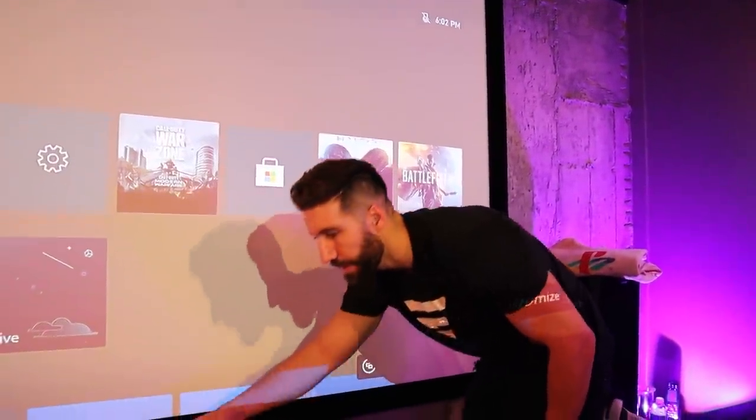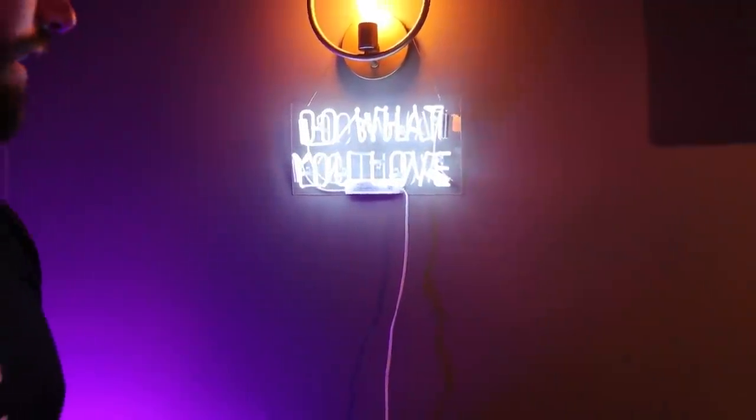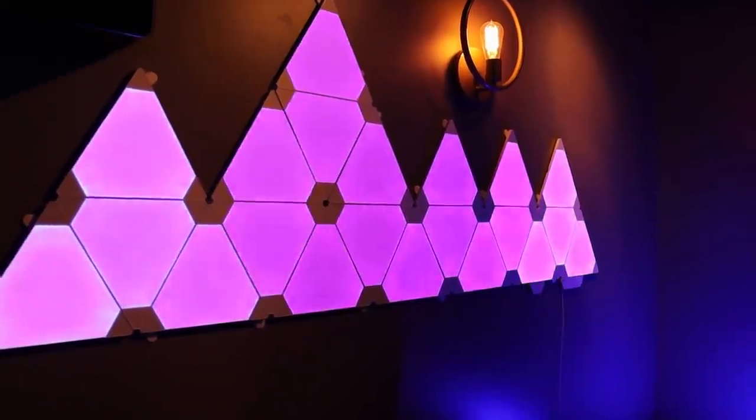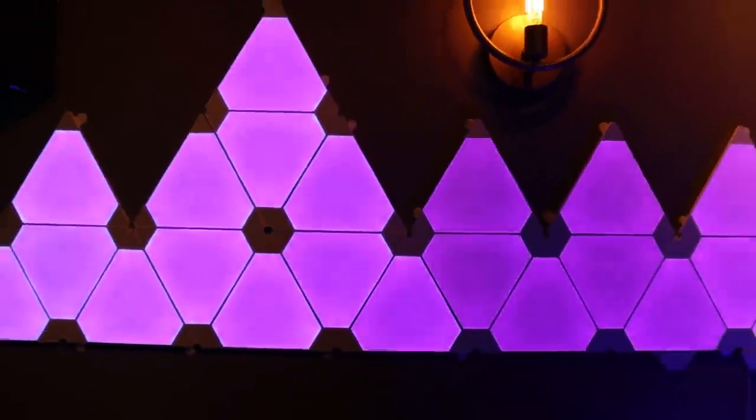But we hid the cords through here. I love this sign. It says, do what you love. I think that's very important in life. Obviously, do it in moderation, but I like to game. I like movies, I love visual art. These are Nanoleaves, so they change colors and you can program them to any color. Probably one of the coolest things in this room, honestly.